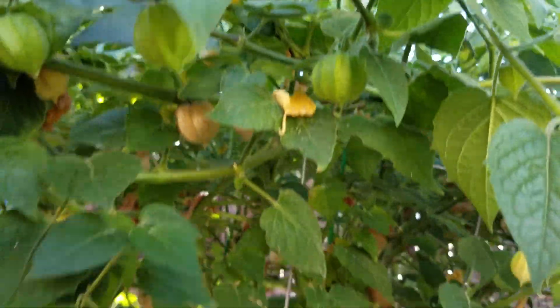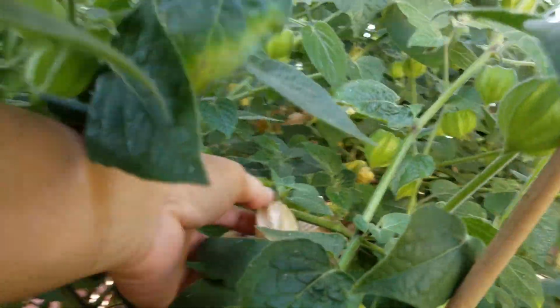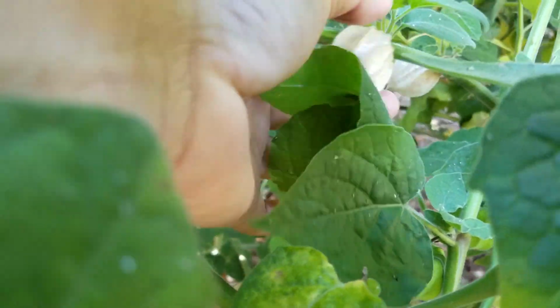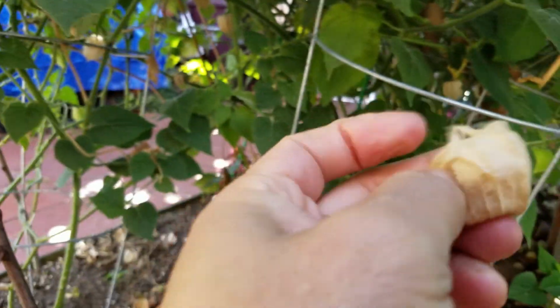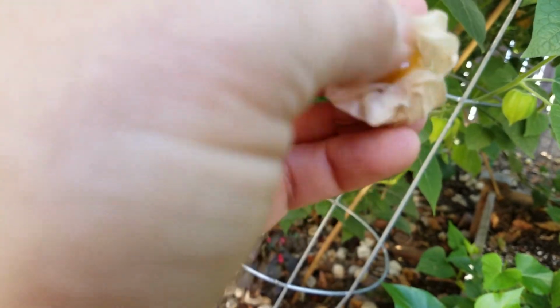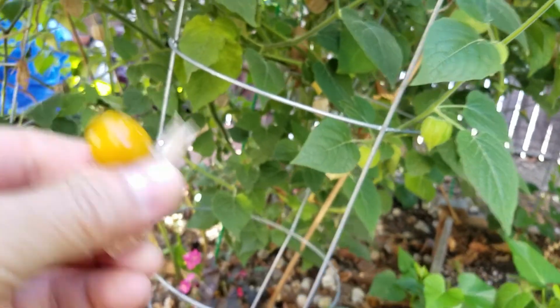Let me see, I'm looking for a ready-to-eat one on the bushes. I don't see, okay, yeah. Like this, they become dry like this. So this is ready to be eaten. So, let's see, up close. Oh, I just smoosh it like this.